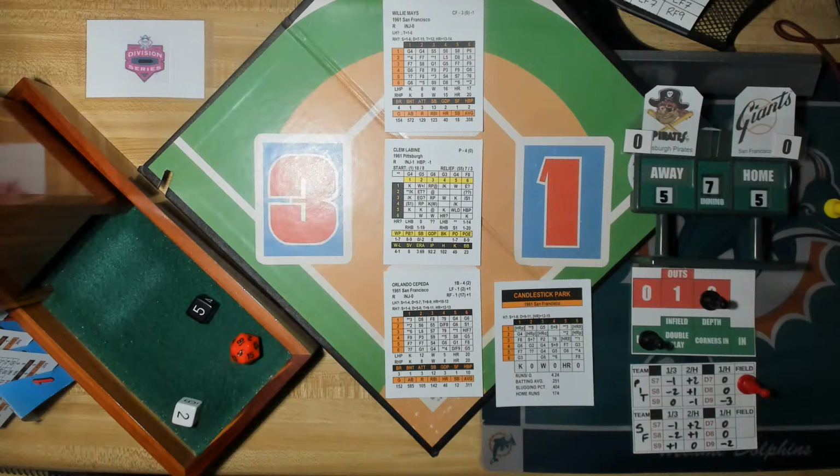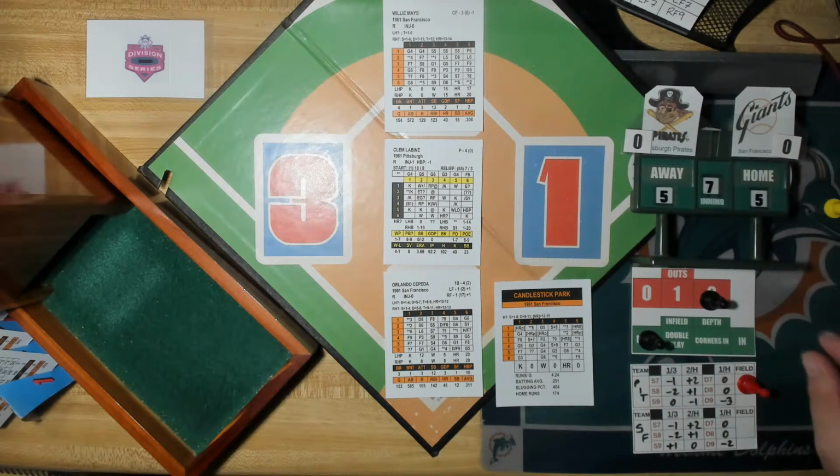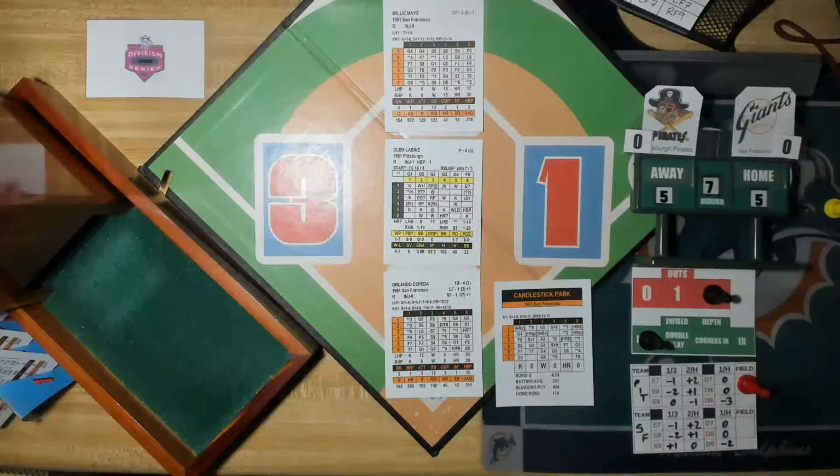Cepeda is 1 for 3. And Labine, they're gonna let him pitch still to try to get Cepeda. So there are 2 outs here, but the Giants have tied it up. National League Division Series, Game 1 between the Bucks and the G-Men.